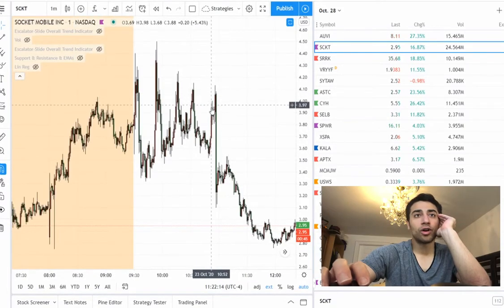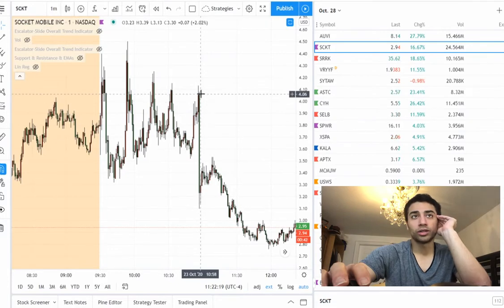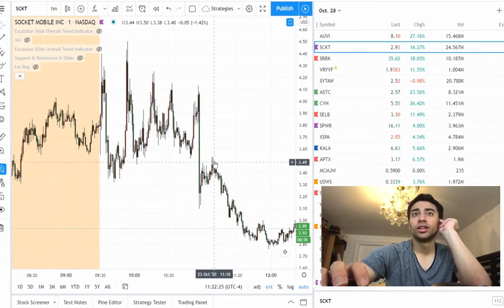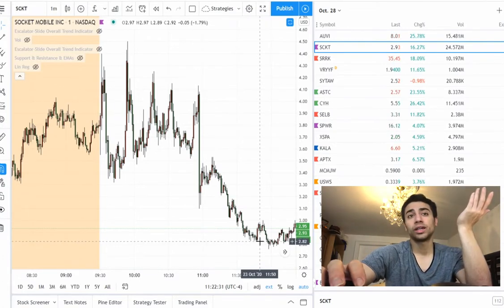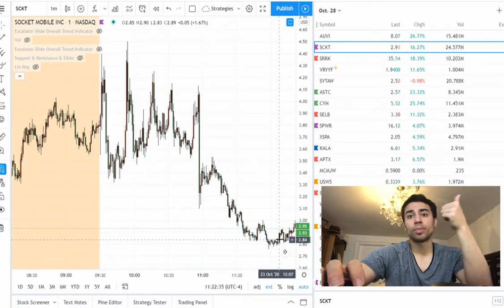So I saw it falling, and it was a pretty horrible fall. It went from 4.06 to 3.06, dropped $1, then went up, and then it dropped again, went to 2.81. And I was like, that's low. Okay, it looks low. Looks like there's some support at 2.84. So I was like, cool.